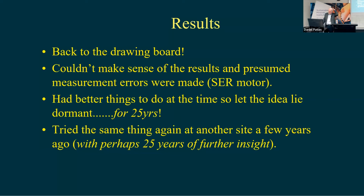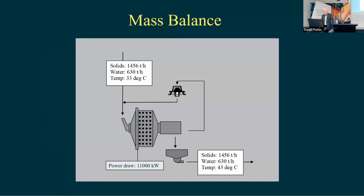So I decided to let that idea lie dormant. I had much, much better things to do at the time. And dormant actually meant another 25 years it stayed there. Basically, those results got stuck in the bottom of my office drawer. Where they finally went to, I've got no idea. But I do remember the conclusion, and we're going to come back later to that. I had an opportunity of doing this again a few years ago with maybe some reasonable additional insights into what on earth was going on.